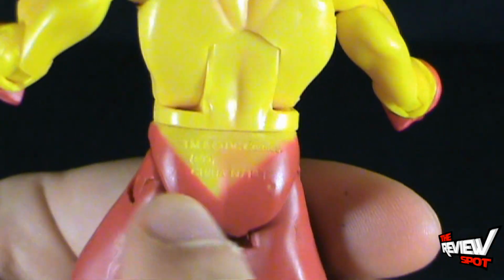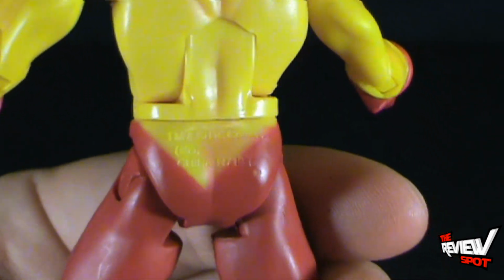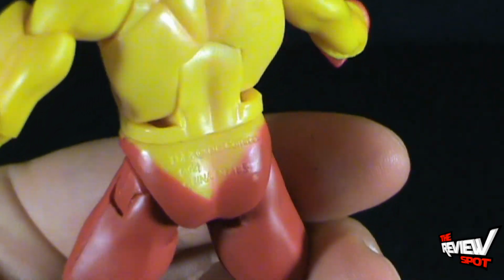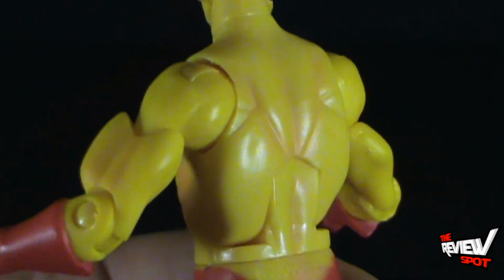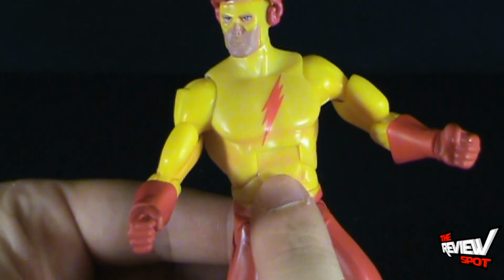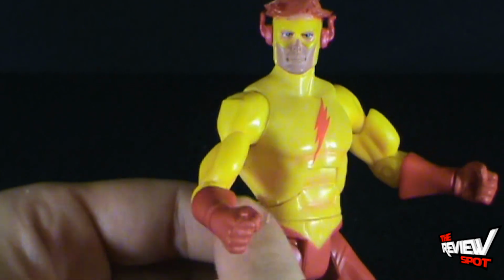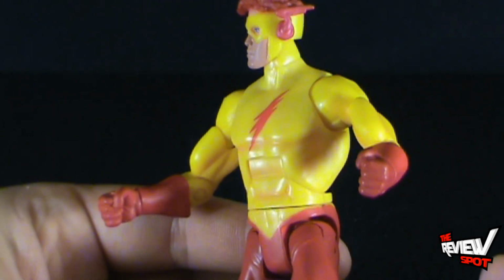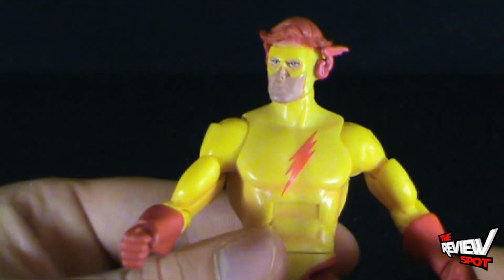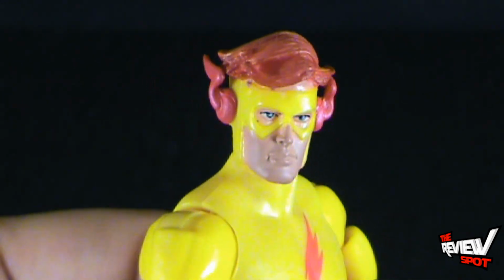You can also see that the paint is a little off on Kid Flash here. It's not centered. It's a little off to the side, and I don't think they did a complete job of painting that in. Now he's got some yellow going on him. Whether you can see it or not, they've also airbrushed in some abs, also some painting around the torso area here. I don't know if it's too much or not. I guess it works. The head sculpt is pretty good too. I can say, okay, that's a pretty good job there.